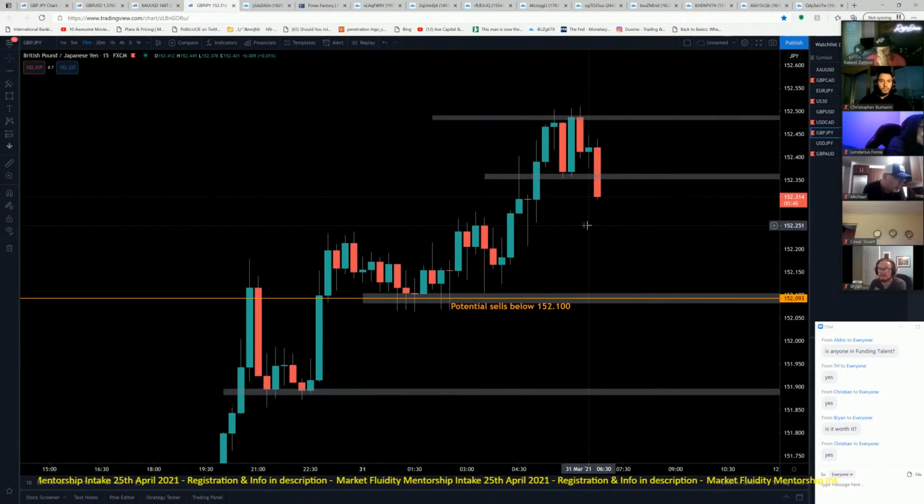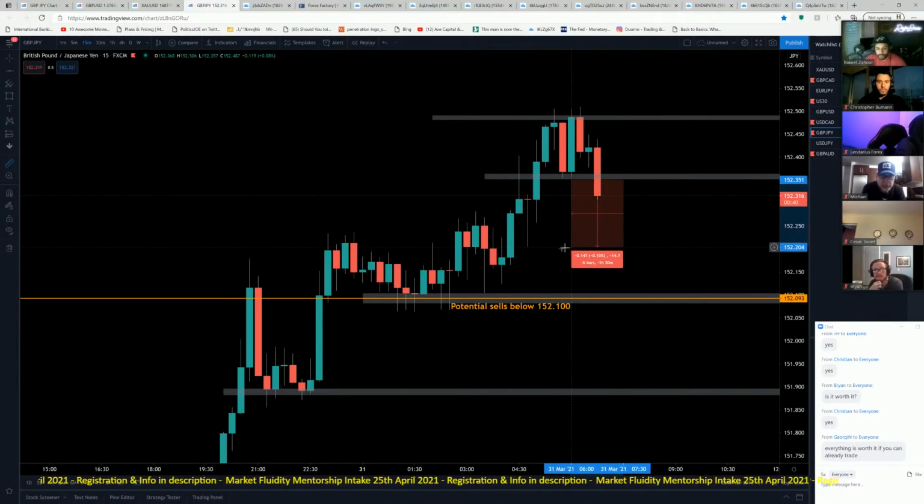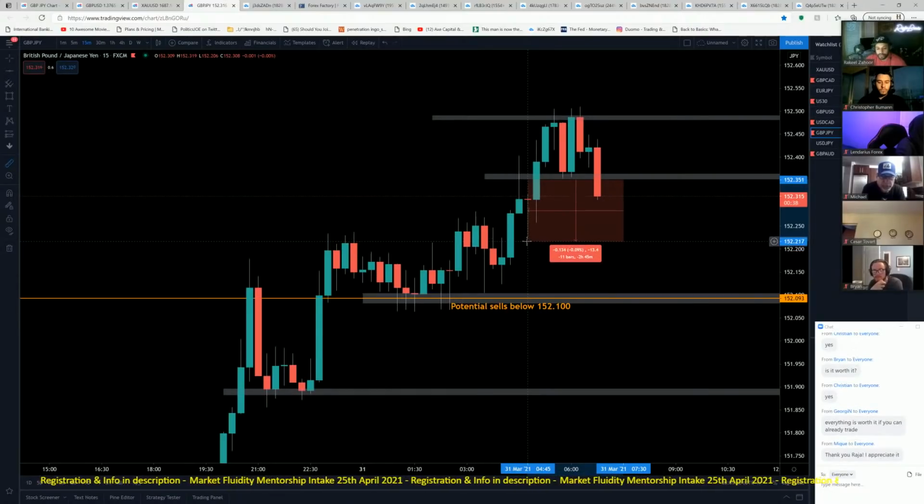Yeah, so price is coming down into this troublesome area over here. I know some people have entered sells anticipating price to fall, but just be careful about this area to the left hand side.